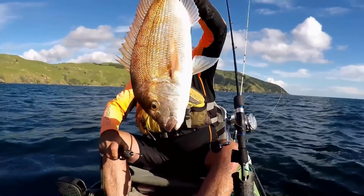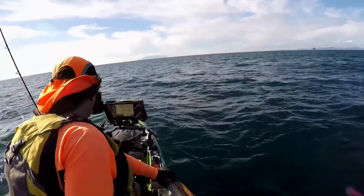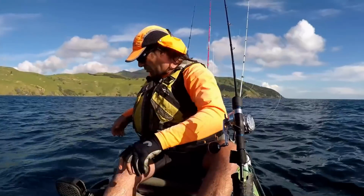So I'm going to pull the lip grippers out now, and we're just going to drop him back in the water. And he's going to swim off. Off you go, mate. Woo!